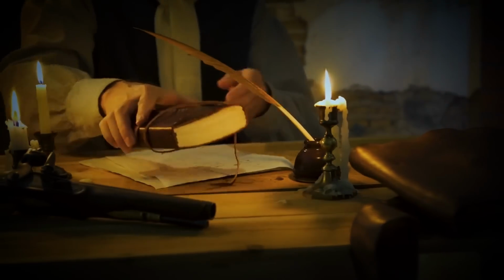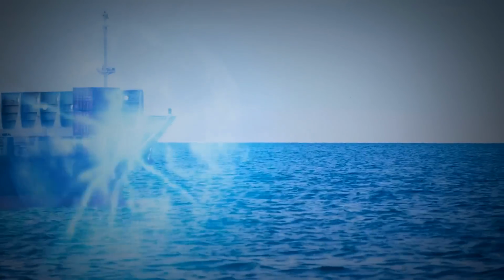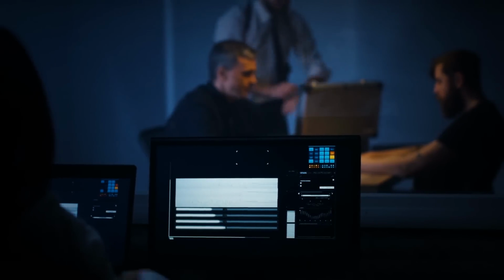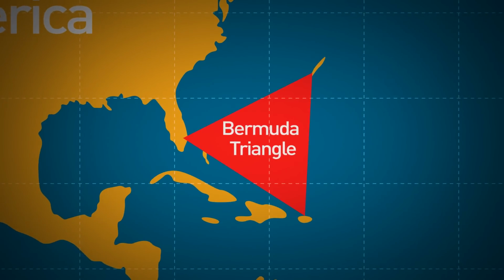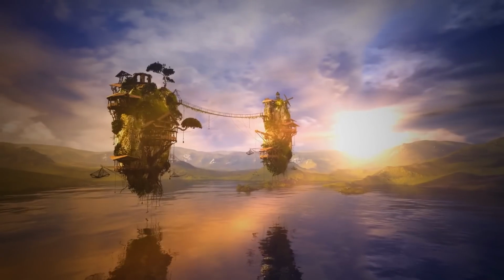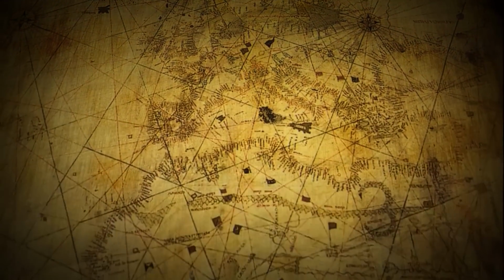Other theories say that there's a space-time rift in this region. Ships and planes fall into this rift and end up in the past or the future. But for some reason, there's not a single proof of this myth. There's no reason to think that the rift is hidden somewhere here. The base of an extraterrestrial civilization is located in the Bermuda Triangle. Visitors from other galaxies steal sea vessels along with the crew, so no one finds the wreckage of the ships. This is also a popular myth that has no scientific justification.